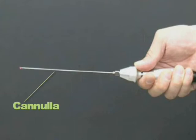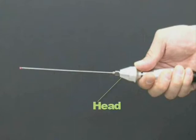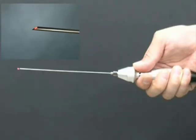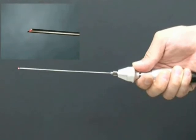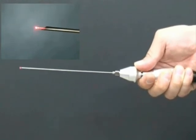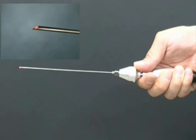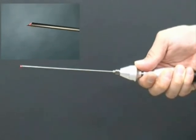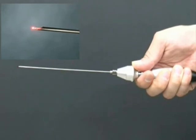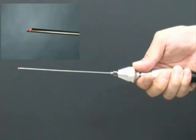This is the cannula. This is the head part of the handpiece, and this is the body part. The cannula covers the whole fiber when the operator pushes the head with his or her thumb. The fiber remains in the cannula with no light emitting when moving it forward, and the fiber comes out of the cannula, emitting light, when the head of the handpiece is released backward.